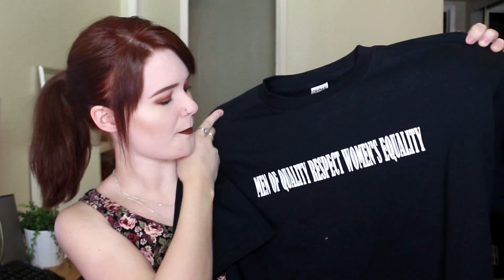It's a shirt that says, "Men of quality respect women's equality." I mean, it's so cool. It's huge, first of all. They were all massive, but still, I am obsessed with the phrase. I don't care how big it is.